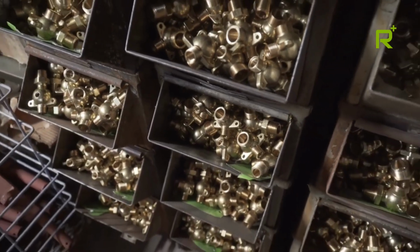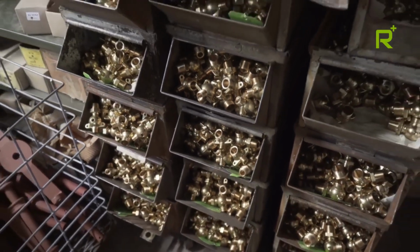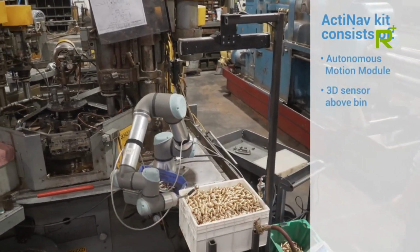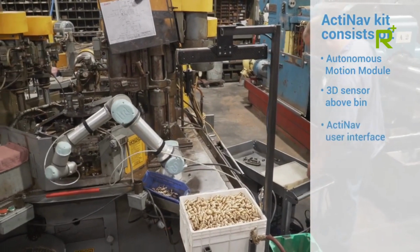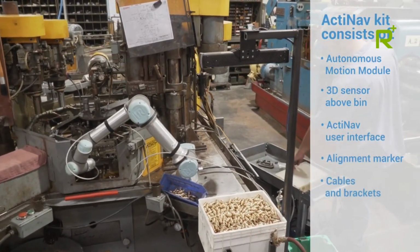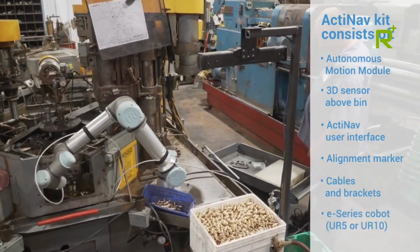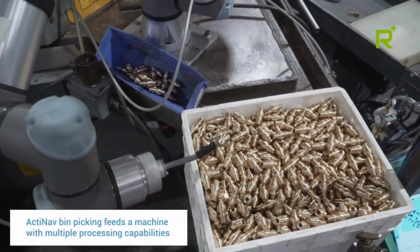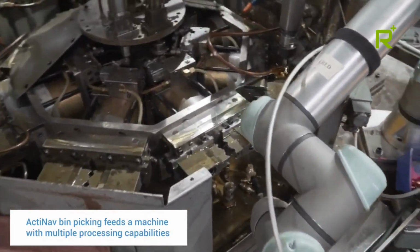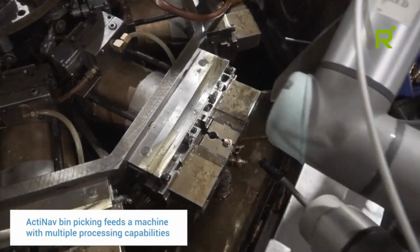The cobot has to be able to pick a wide variety of part numbers. It's got to be able to pick up oily parts. It's got to be able to pick up randomized parts just lying in a bin. And then it's got to accurately place them so that the machine can process them in a timely and efficient manner. After the robot picks the part, it places it in the jaws, and then the machine indexes around to multiple stations to do multiple tasks.